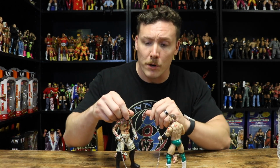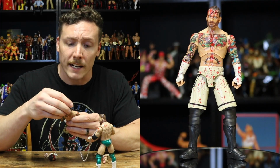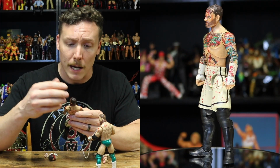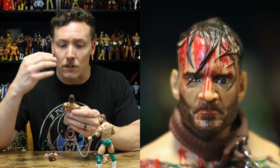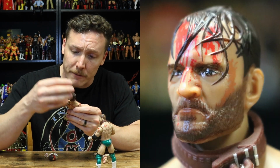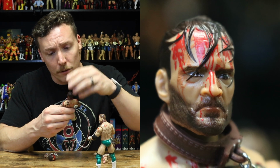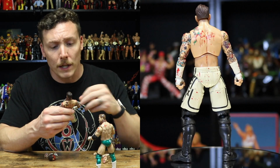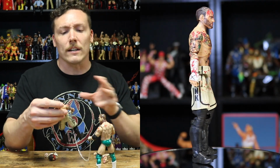Now we'll go ahead and move on to CM Punk. CM Punk's initial head scan looks great. Definitely resembles CM Punk. Probably one of Jcfigz's best work for CM Punk, and his hair is all sweaty and bloody, and it's just dangling all in his face, even in his eyes. You can see the blood pouring down his forehead and all over his nose and mouth. It looks great. Blood all over the torso, just like MJF, all over the arms, just splattered everywhere.